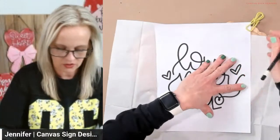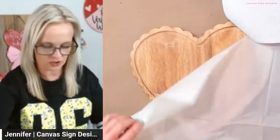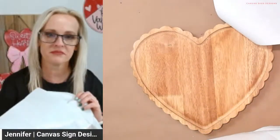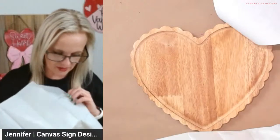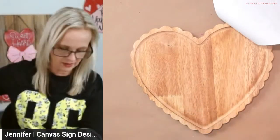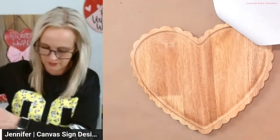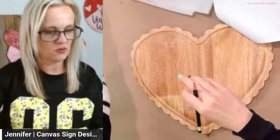Okay, so before I unclamp it, I always want to make sure that it transferred. And look, you can't even see it. You cannot even see it. Maybe I'm going to have to... it worked on the back. It worked on the back. Well, there you go. You see, I think white is just so picky.